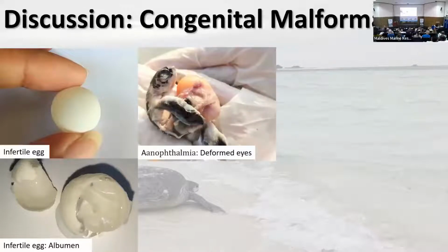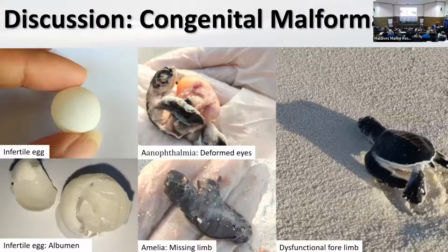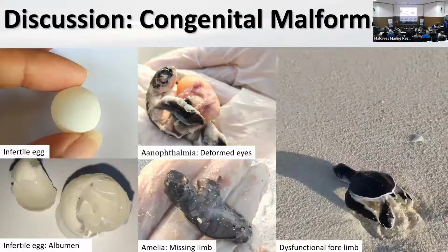One of the most common deformities we saw in our nests, especially in nest F and nest G, was anophthalmia, a deformity or lack of eyes. A lot of these embryos did not have eyes or had really deformed eyes. One of our embryos had amelia, or missing limbs, where two of the limbs on this little guy were completely missing. Another that we saw from one of those nests had hatched and was actually alive, but his forelimbs were dysfunctional. So you can see he's trying to use his hind limbs to move, was unable to get quite far, and he was eaten by a shark.